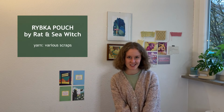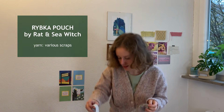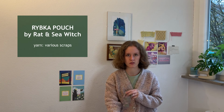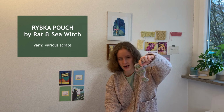Moving on to my second and third FO, I made 2 Rybka pouches. So I have these 2 cute little Rybka pouches. This is the Rybka pouch pattern by Ratansiewicz, also known as Sofia Ratansiewicz, and it's just this really cute little pouch, as the name suggests.